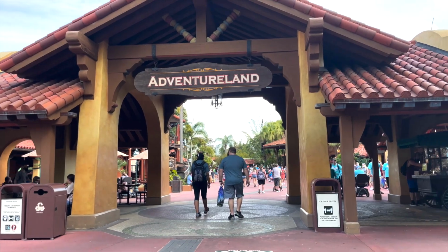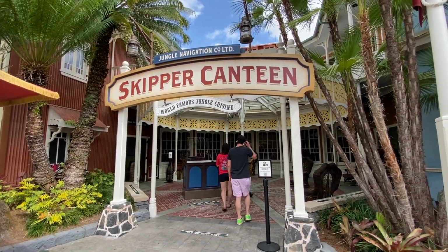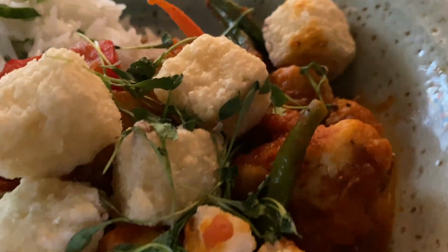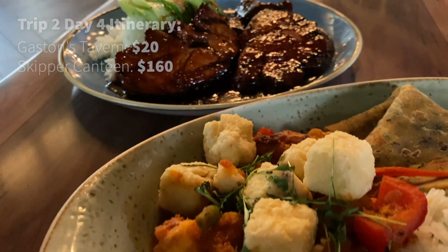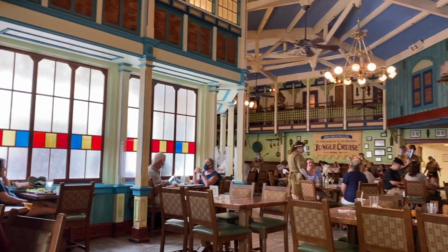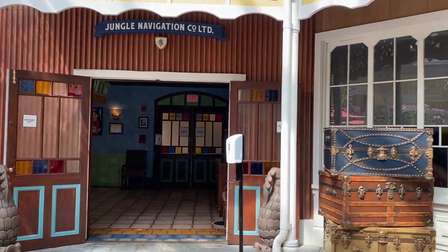And since you've spent quite a bit of time in Adventureland so far, why not spend a little more time here and partake in lunch at Jungle Navigation Company Limited Skipper Canteen. The food here is just as adventurous as the name of its land. There's good stuff for picky eaters and good stuff for more adventurous eaters. Price here is $160. We always recommend you sit in the SEA room, the Society of Explorers and Adventurers room. It's our favorite. And you can always request the room you want to sit in. Doesn't guarantee anything, but you can request it.